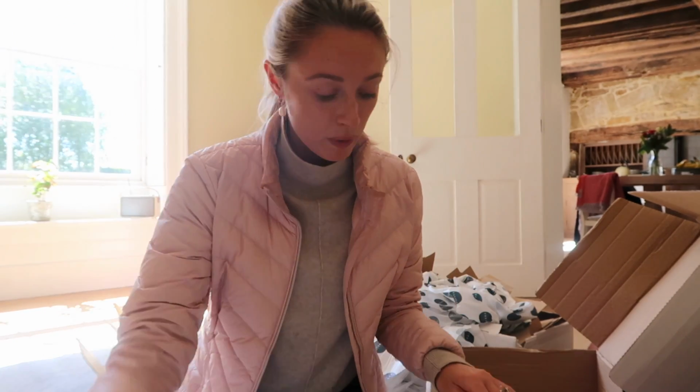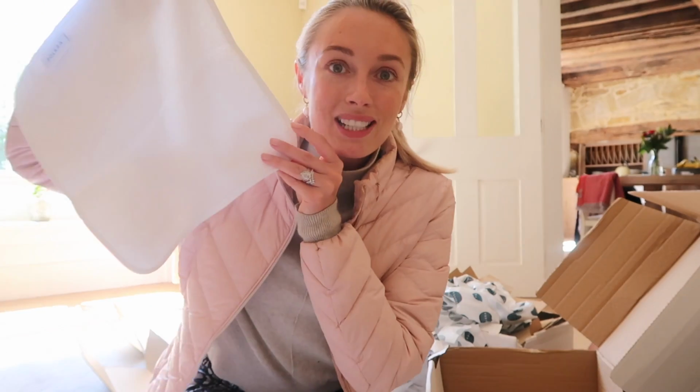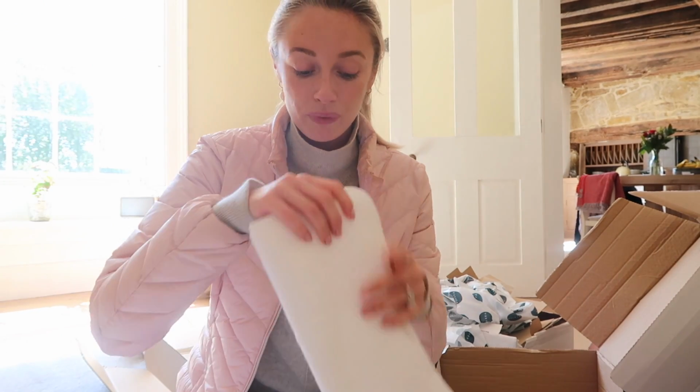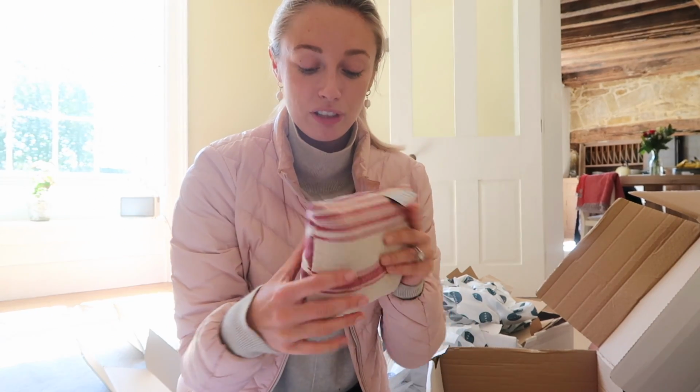So we've got hand towels, bath sheets, bath mats, and then I ordered a load of these face cloths as well because I use them every single day during my cleansing. They just feel so sumptuous. Can't wait for my next pamper evening. And then there's also this lavender bag.